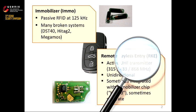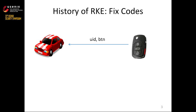We were curious, also partially motivated by unexplained cases of theft from locked cars without signs of forced entry, how this may be possible and how secure these systems were.